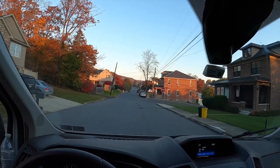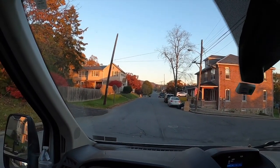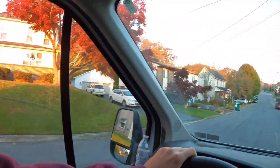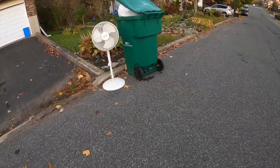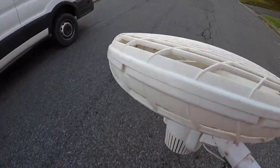We got some garbage up here on the right. That looks like just might be cardboard. Oh, but I think I see our fan up there on the left. That looks like cardboard. Is it a fan? It is a fan. Man, we're finding everything today. I knew it would be up there. You can always count on a fan. Not really, but you can count on finding something.